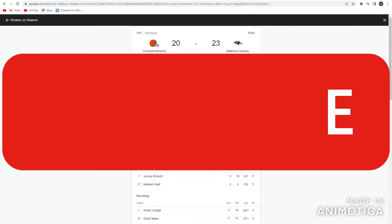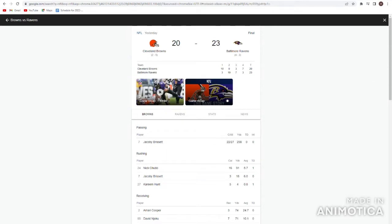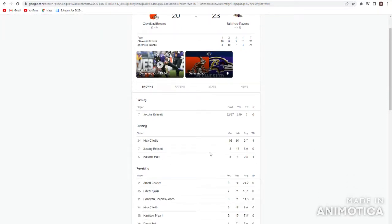Of course, Coker had a pretty efficient game. 22 of 27, 258. Yardage-wise, pretty darn good game if you ask me. He was really good. Couldn't ask for much more. He had a lot of big plays. He played really well. Running game, as expected, just didn't run it really enough. But obviously, Kareem had a touchdown. Same thing with Nick Chubb. He got 5 carries, didn't really do much.